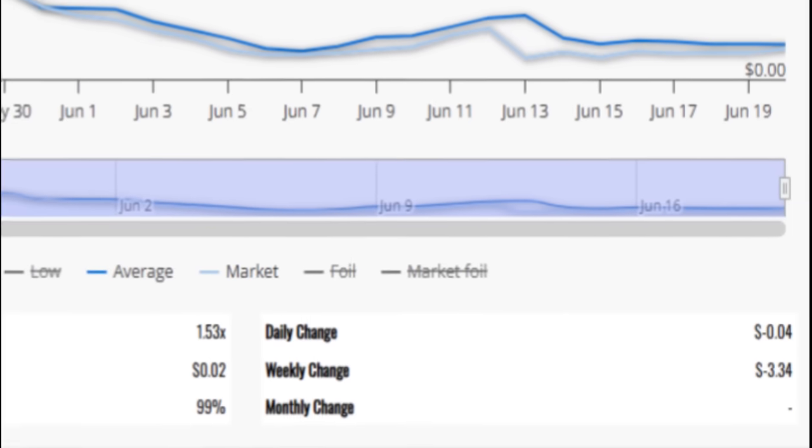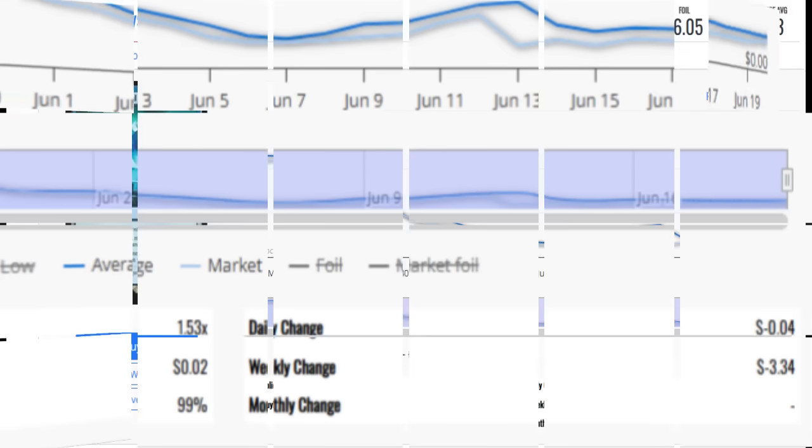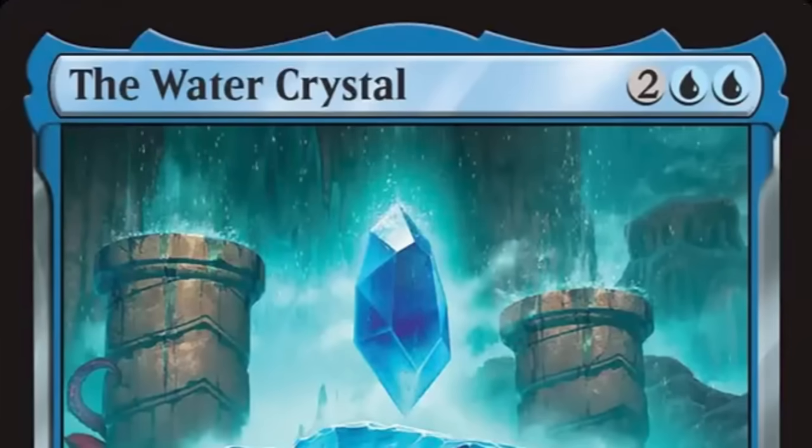Let's remember the Water Crystal being able to reduce costs of stuff, being able to do secondary effects is a very important thing. And just because it had a weekly change right now and it's losing value, that's the glut hitting the market. That's so many cards pouring in that it just cannot be sustained. They're saying there's too many copies out there. The price isn't going to stick to it.